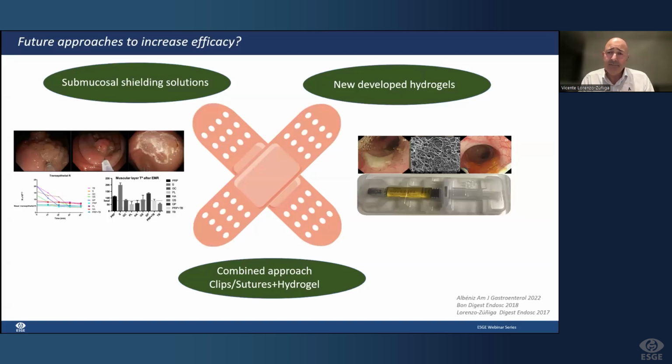With this, there are preclinical studies and some clinical evidence with PRP. Another option is to use newly developed hydrogels, specifically designed to prevent delayed bleeding or delayed perforation, with strong healing properties and refractory to bacterial degradation. They are not yet available, but probably they will come. And finally, why not a combined approach?